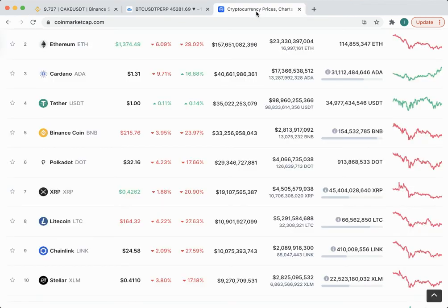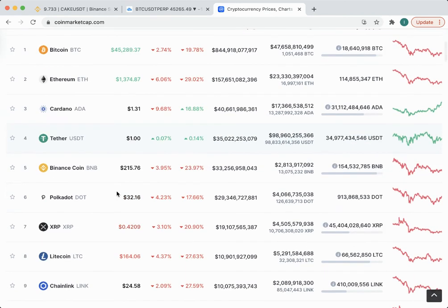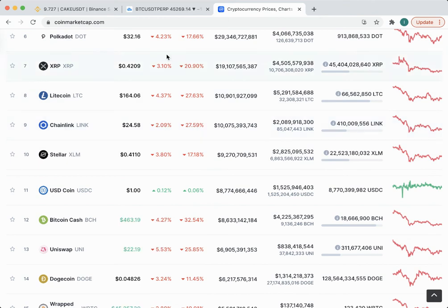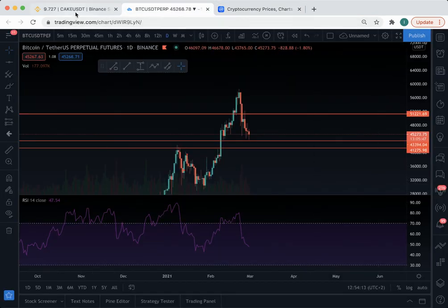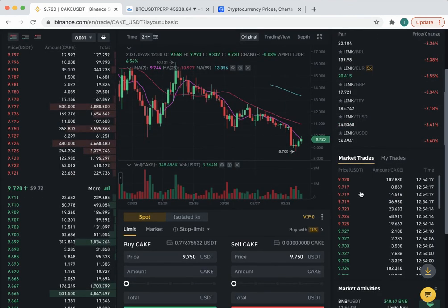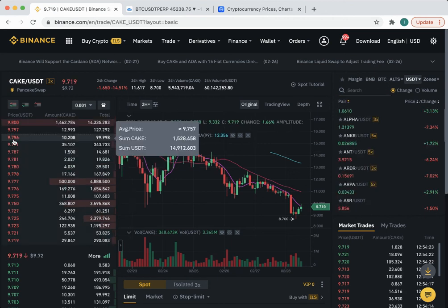Go on CoinMarketCap once again, guys, right here. Pick something you like, Ethereum, Cardano. Pick something that interests you guys. Chainlink, for example, you could go on Chainlink right here. Link, and you could essentially trade Link as well.